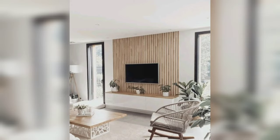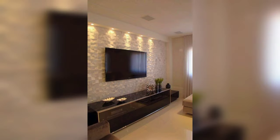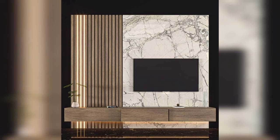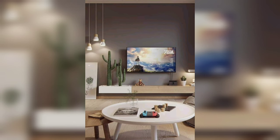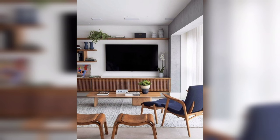TV wall cabinets are not only practical but also add a touch of elegance to your space. They are available in various designs and finishes. From sleek and modern to rustic or traditional, you can choose a cabinet that complements your existing furniture and decor, or use it as a statement piece to create a focal point in your room.